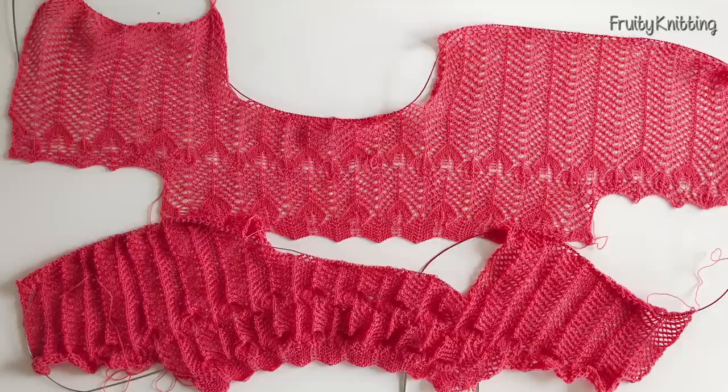And by the way, if you're new to lace knitting, your lace will look pretty disappointing and lumpy bumpy before you block it, because it really needs to be stretched out so that you can see the full beauty of the lace pattern. And in this picture here, you can see the two halves of my top before they were joined together. The top half has been blocked and you can see the lace pattern really clearly and beautifully, and the bottom half hasn't been blocked, so it's still lumpy bumpy.